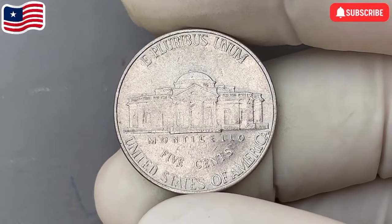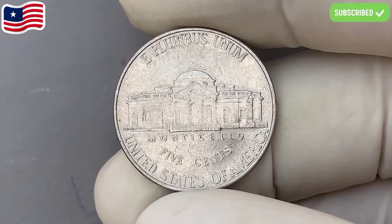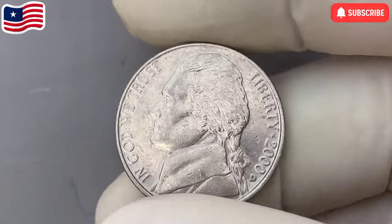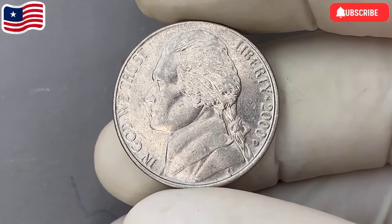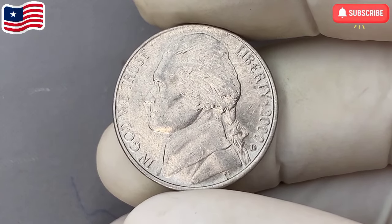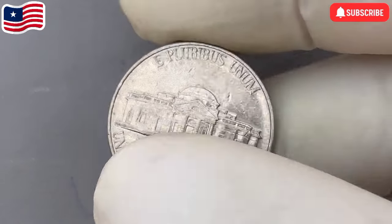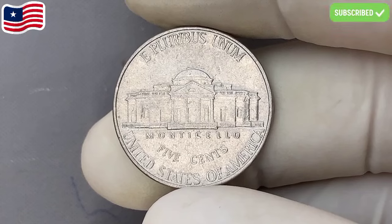For collectors, condition is everything. A 2000D nickel that is crisp, shiny, and free of any wear or blemishes is considered highly desirable and rare. These pristine examples retain their original mint luster, sharp details, and vibrant appearance, making them stand out in any collection. But rarity and condition aren't the only things that can drive the value of this coin. Minting errors and unique varieties add an exciting layer to the story.